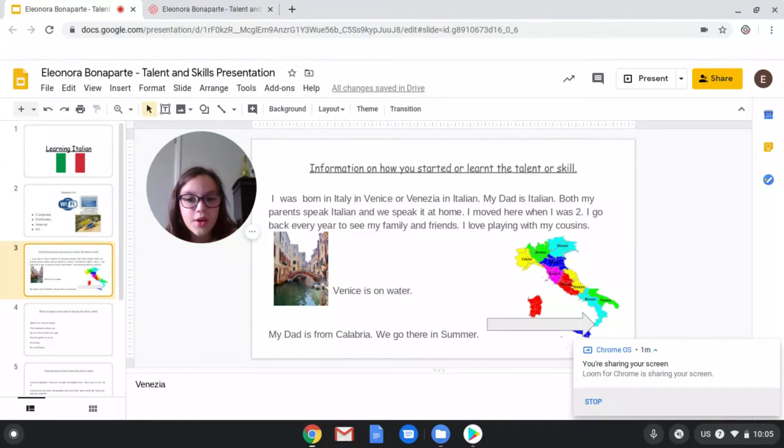Venezia is on water. My dad is from Calabria. We go there in the summer.